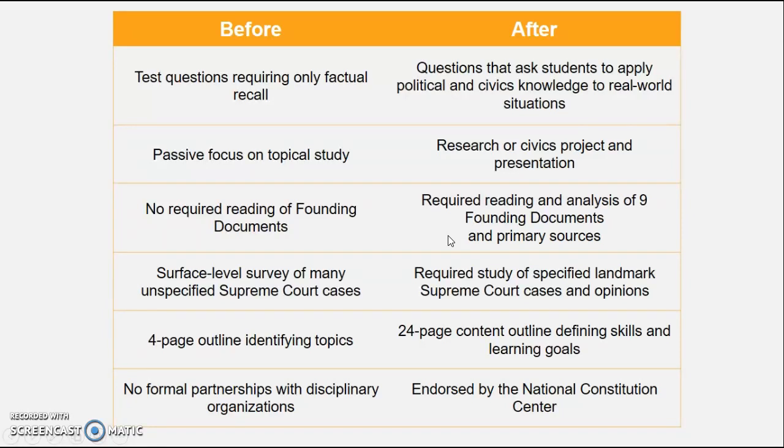Now it's going to mandate a research or civics presentation with an audience as part of it so that students are actively engaged. Even before that, with founding documents, you weren't necessarily sure as to what you had to look at, and now you're going to see that there are going to be specific documents and primary sources that are going to be mandated, and you don't necessarily need to go beyond that. Of course, that would certainly be beneficial, but it's going to say here are a core list of 9 documents, and that's going to be very important come the 2019 exam.